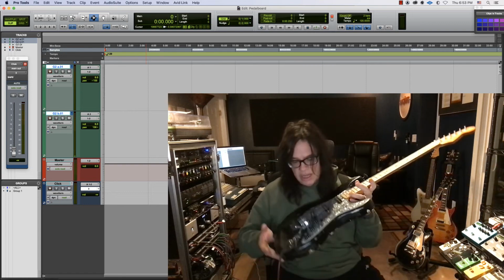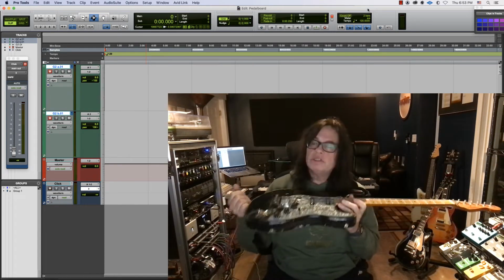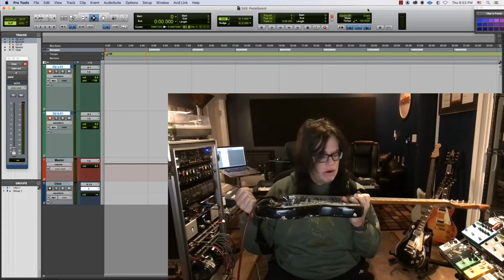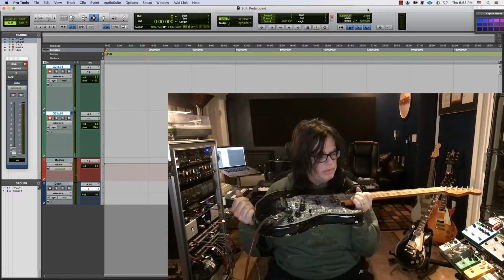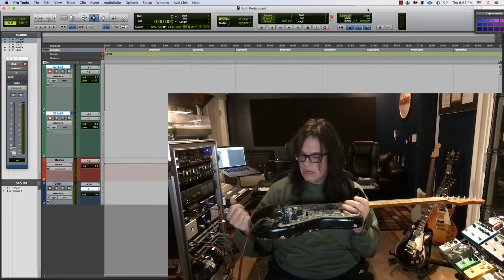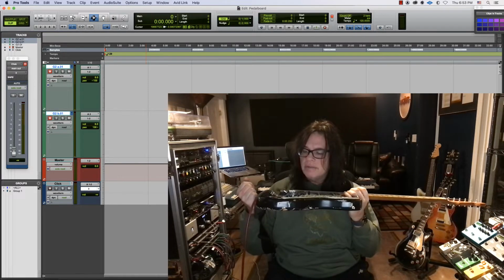All right, so this is my first guitar. Well, it wasn't my first guitar. It was my first real guitar. My parents bought me guitars when I was a little kid, and I played my brother's. But I bought this with my own money. I think I had just gotten my driver's license.